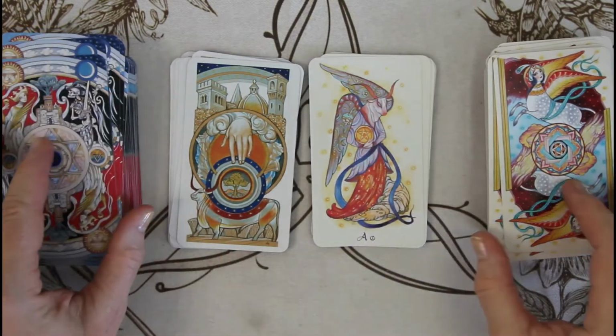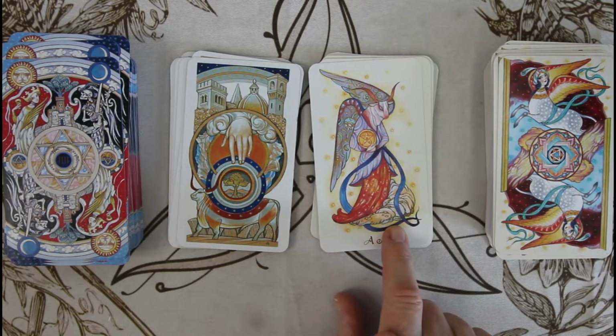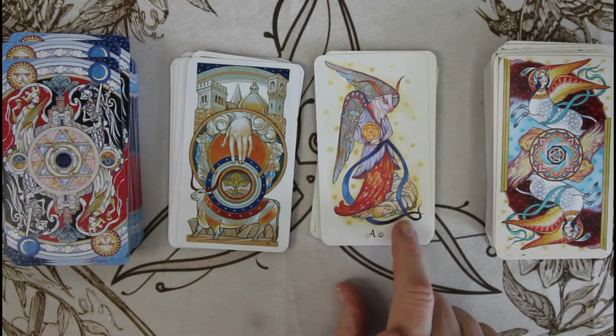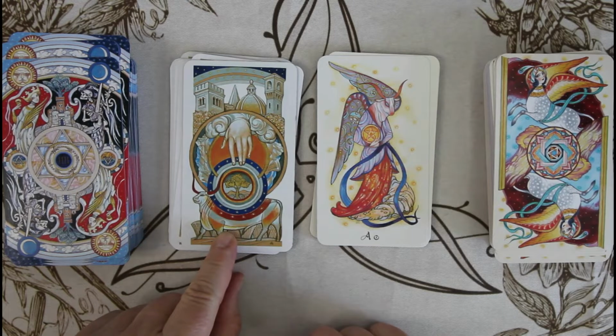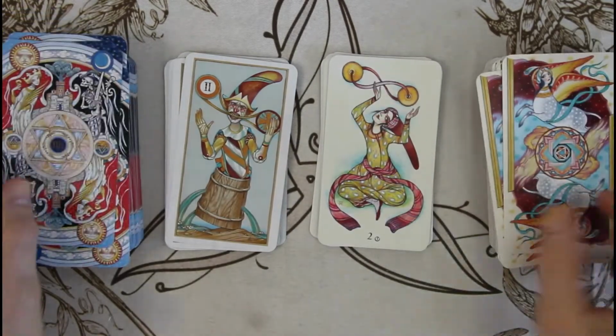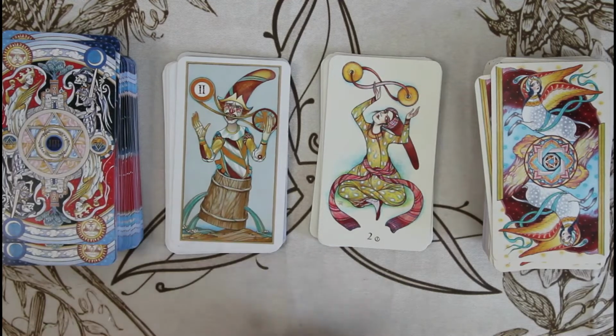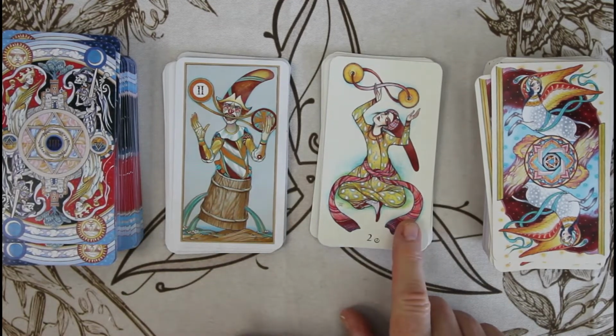And then we have the Pentacles. Really like that the aces in this deck are like some winged creature. This one, the aces are underwhelming. I love that this guy, I love this puppety looking guy here. I also like this.